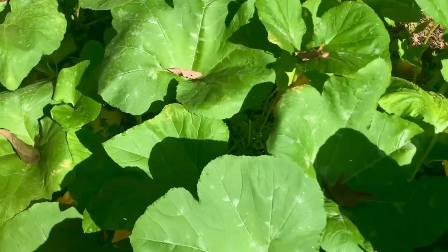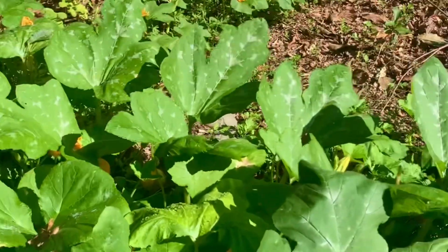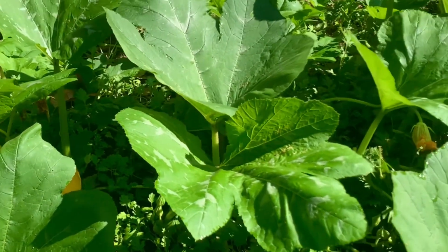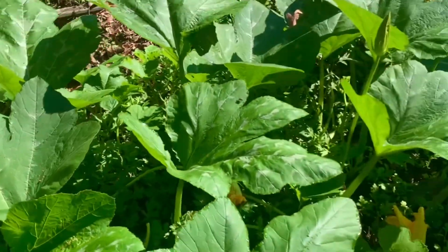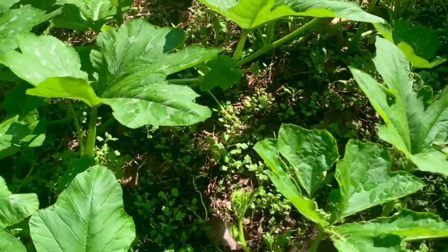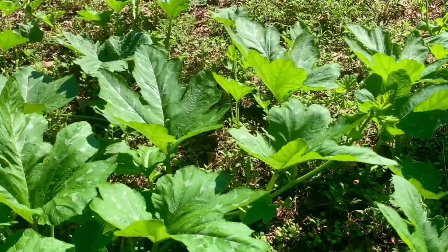I don't have that much experience growing pumpkins. The times I did, I grew them accidentally. They kind of grew and I didn't even know they were growing, and they just came on. And back here is where more pumpkins are. So we'll end this video right here.